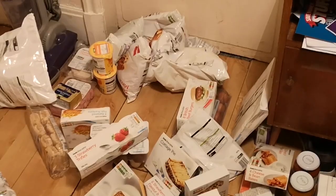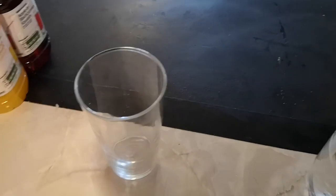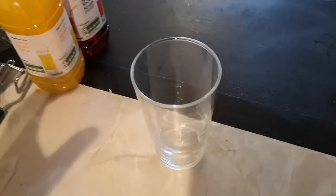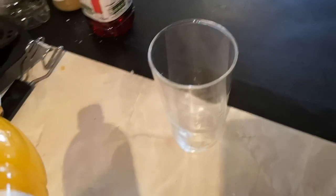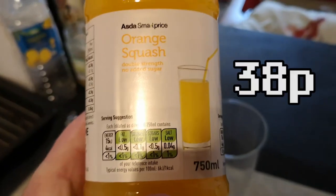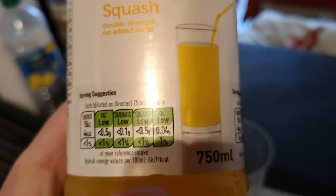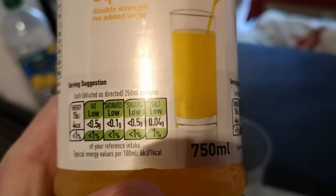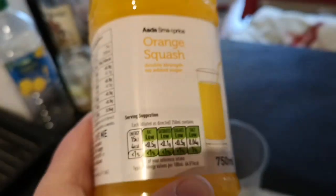Let's just get all this tidied up, packed away, and we'll have some breakfast. Alright, everything's packed away. I thought it wouldn't fit in the freezer there, but I'm a Tetris master, so I managed to get that sorted out. So, we're going to have breakfast, but first thing we're going to have is some orange squash. Look at that. It's less than 1% for pretty much everything, 1% for salt. 0.04 grams and 4 calories, so it's pretty much nothing.